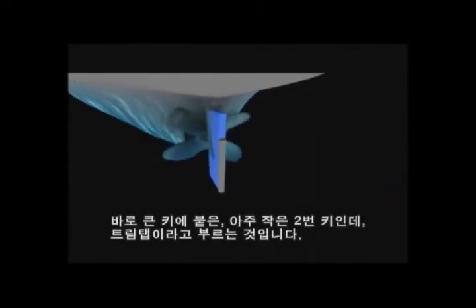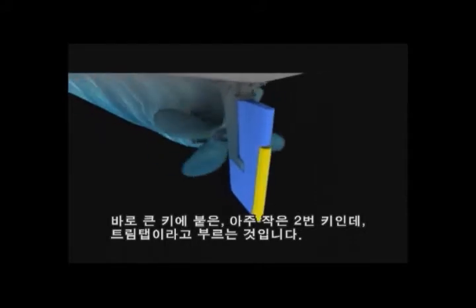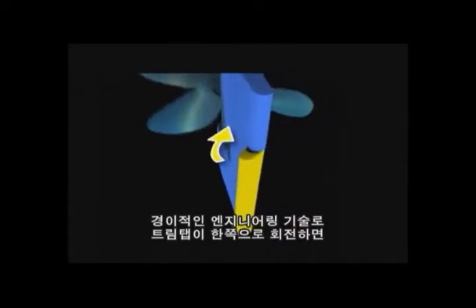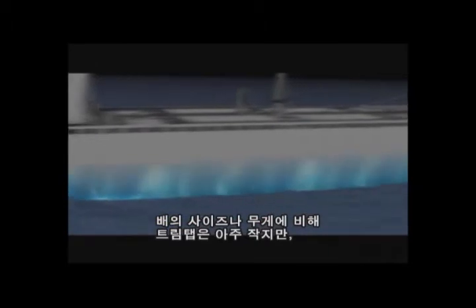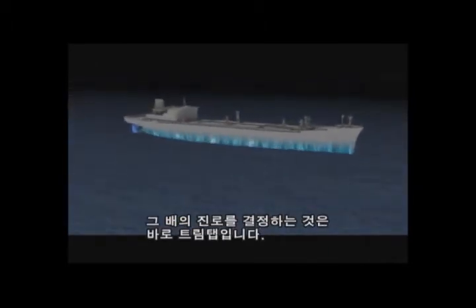A tiny second rudder attached to the big rudder called a trim tab. Through the marvels of engineering, when the trim tab swings to one side, it creates just enough vacuum that it pulls the big rudder around. The trim tab is tiny compared to the size and weight of the ship, yet it is the trim tab that determines the ship's course.